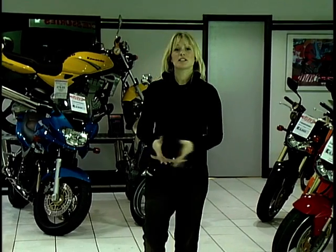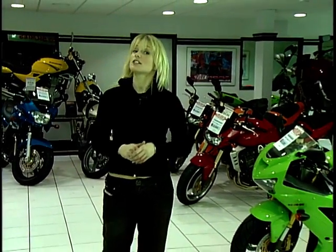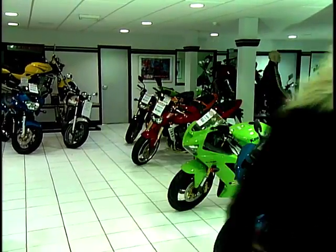So Claire's looking for some fast fun for between £4,500 and £5,000. With this budget, we've got a nice selection of bikes. All our bikes are between 3 and 5 years old and should satisfy Claire's requirements for some knee-down action. We've decided to go for something a bit bigger and a bit different, and I think Claire is going to have a tough decision on her hands. So let's see what the first bike is.